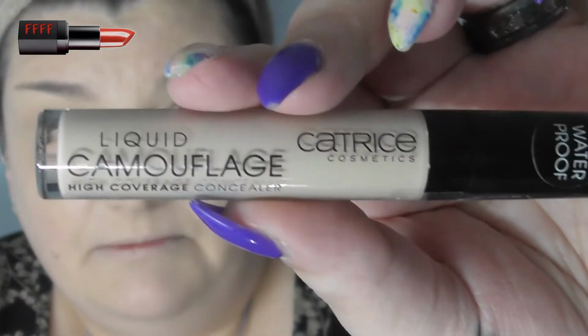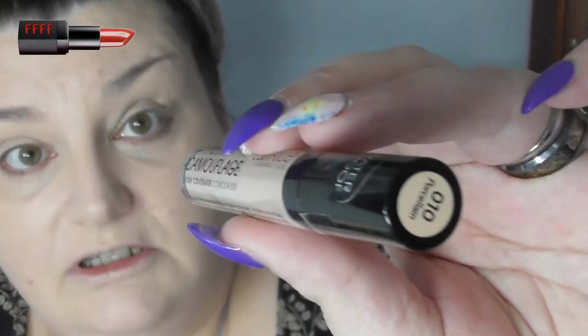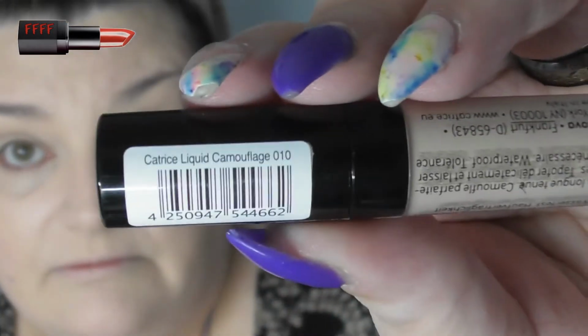Now, this next concealer that I'm going to be using is one that Tati, Glam Life Guru, you may know her as, recommended, and she said it's as good as Shape Tape. So I thought, I need to give that a go then. As usual, it's not the easiest of things to find in the UK, but I did manage to pick it up from Amazon, and it's this one, Catrice Liquid Camouflage, waterproof, and I've got it in shade, where does the shade name? Oh, there, look. I believe that's Porcelain.